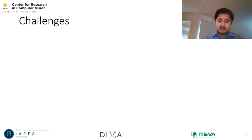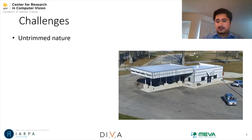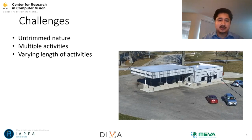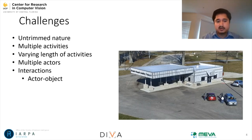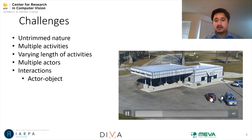There are several challenges in this problem. First of all, we have untrimmed videos, and there can be multiple activities happening at the same time step. These activities can be of varying length. Some are very short and some are very long. There can be multiple actors taking part in the same instance of the activity. There can be interactions, such as actor-object interaction. For example, if a person is opening a car door, then he or she is interacting with the door.